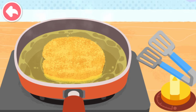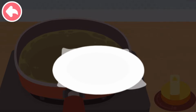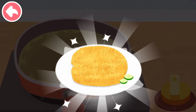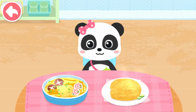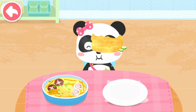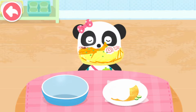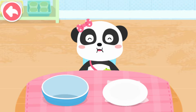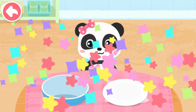The fish steak is done! Let's move it on a plate. Eating all the fish gives you clear sight even in the dark. Nutritious dish is ready. Let's serve them to your friends. So delicious!